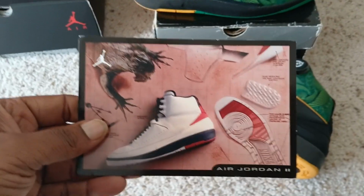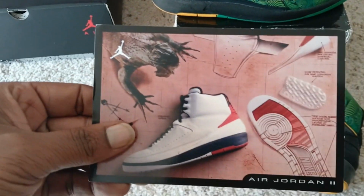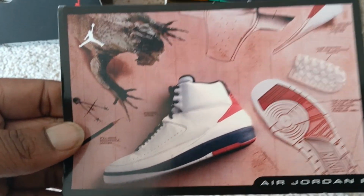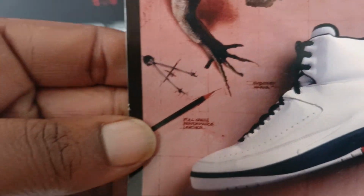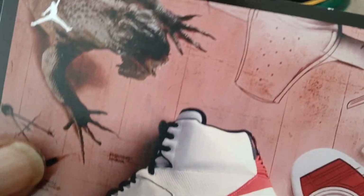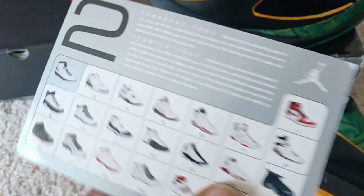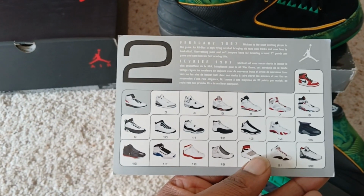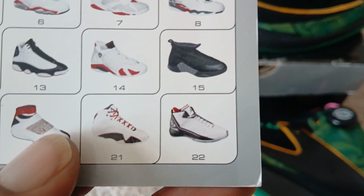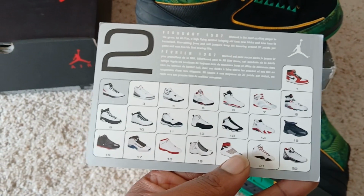This retro card. I'm sure y'all know by now that this is the only Air Jordan 2 that comes with this particular retro card with the iguana on the back. The trace drawings, the Air Jordan 2 dissected into its each individual portions. And this was the first Air Jordan Doernbecher release in 2007, which is why you have the Air Jordan 22 as the last sneaker on this retro card.